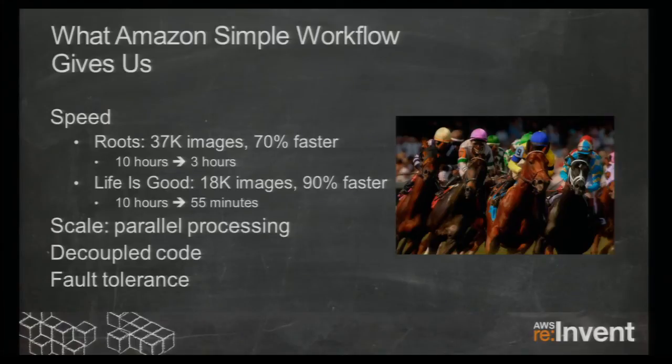So after going through this exercise, refactoring our code to use simple workflow, we ended up really achieving our goals for the speed we were looking for. One of our clients is Roots, an apparel company in Canada. A typical job for the Roots system includes about 37,000 images. We saw about a 70% performance improvement in the execution of one of their jobs.